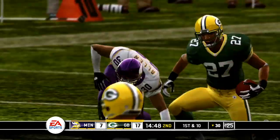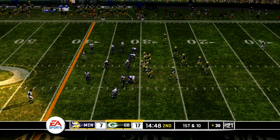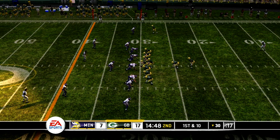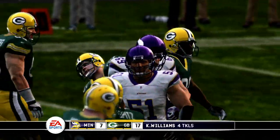He's tackled at the 30. The Packers have been rolling so far, and now they can really start to take control of this one with another touchdown. Let's get it done. Straight ahead with a fullback. Kevin Williams was there to bring him down.